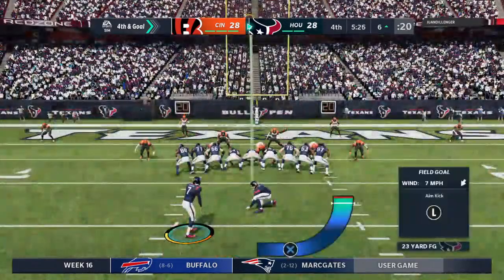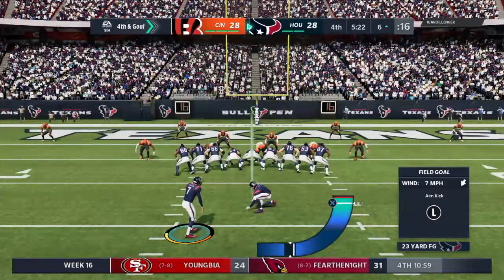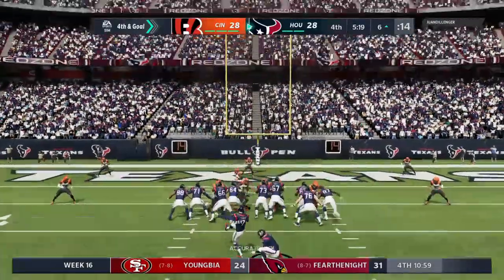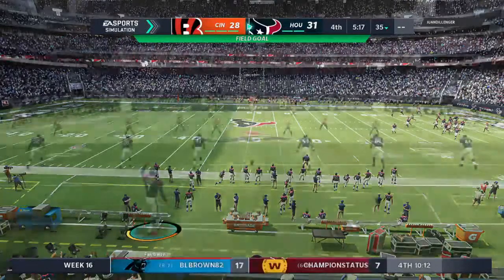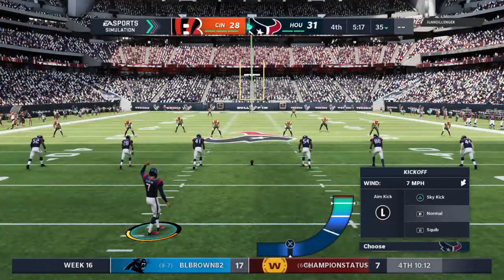So here we go. Maybe the biggest kick of the game forthcoming, this to break our 4th quarter tie. The kick by Fairbairn is good. And it's now 3-0 Texans. So they get the field goal, but that was a 14-play drive to get 3.